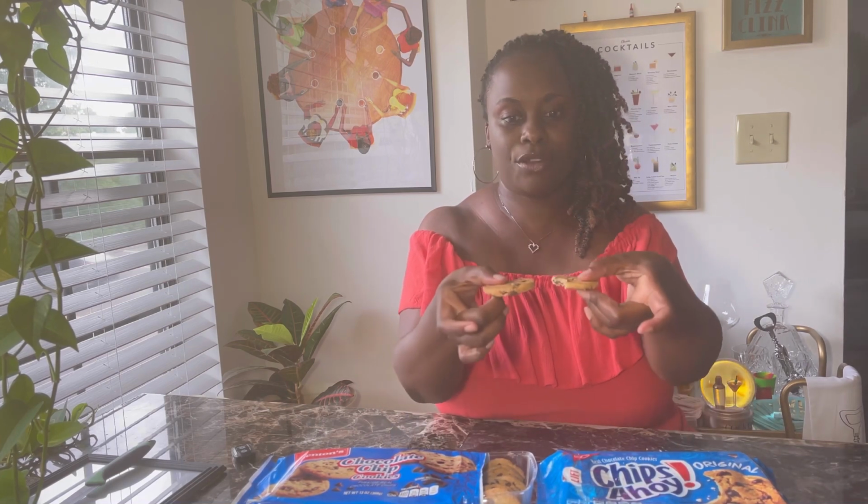Now, okay, I just noticed that the Chips Ahoy is thinner than the Aldi brand, so it might have an advantage on the crunch. No. This one is just as crunchy. Wow. This one is buttery, crunchy. Ooh. Okay. I think I like the Aldi chocolate chip better than the Chips Ahoy. I'm shocked myself.